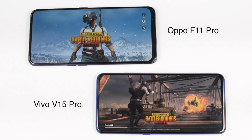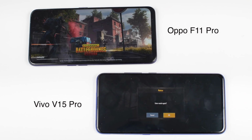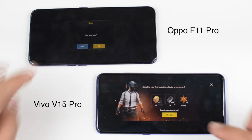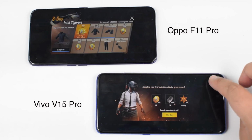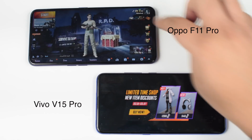And now let's test out PUBG on both the devices simultaneously, and we'll try out all possible settings, be it from HDR, Ultra HDR, Smooth, Medium and every possible settings, and see how well both the devices perform respectively.